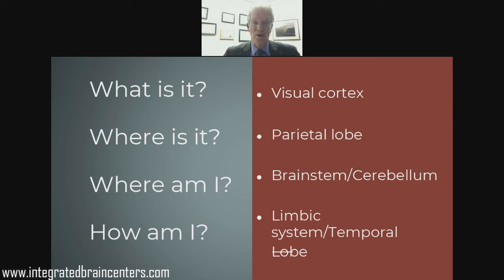Most neurooptometrists follow this model to try to figure out what part of the brain is affected and how to help it. I want to talk a little bit about how am I, because it has two different aspects to it. There's the aspect that says, I'm happy, I'm sad, I'm fearful, I'm joyous, or whatever. And this affects your visual perception, and your visual perception affects how am I. When I'm fearful or afraid, my peripheral vision tunnels down, and so I don't see peripherally nearly as well as when I'm happy or joyous. So how am I is a modifier of all of these other questions, and I think that's an important point.